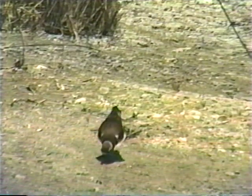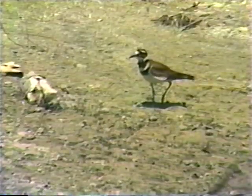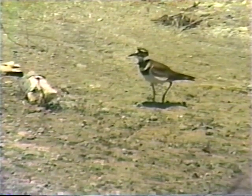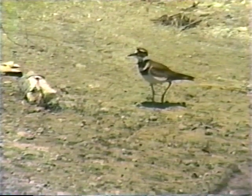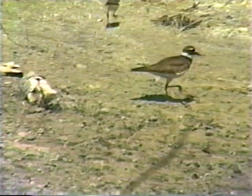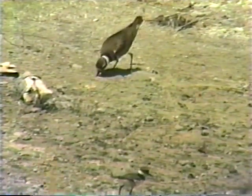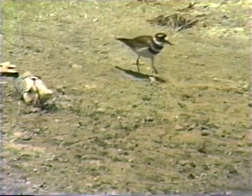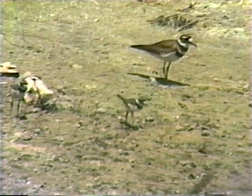The killdeer with two black rings around the neck is seen all year on many parts of Sanibel, from the mudflats during low tide in Ding Darling, to the Bailey Tract, and many grassy areas of the island. These young birds, about a week old, are being cared for on an island at the far end of the center pond in the Bailey Tract.